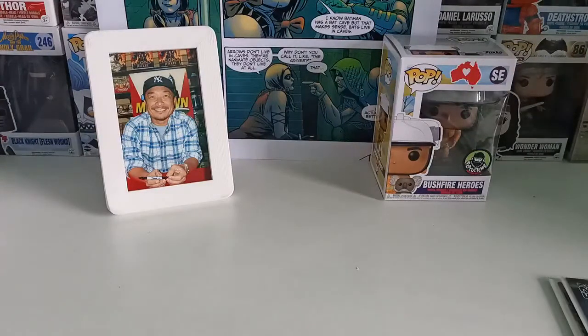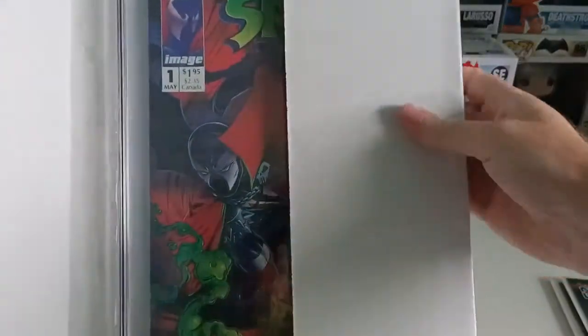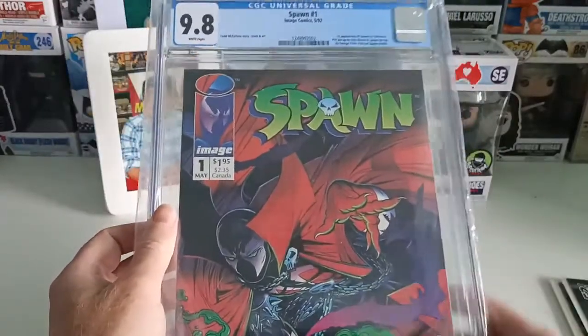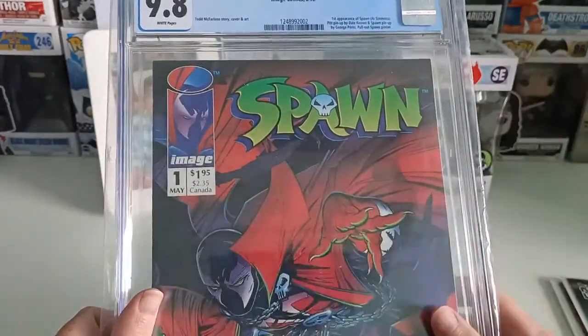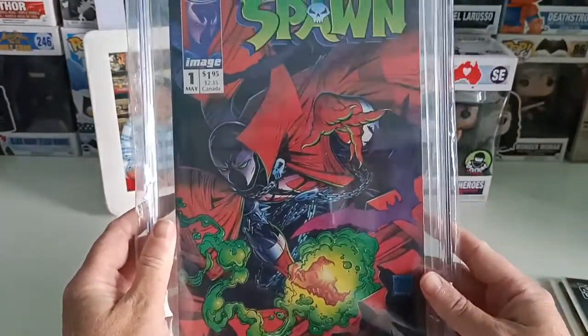And now let's have a look at my CGC that I bought. Here we go. Oh, there we go. I think it's pretty obvious by now what it may be. Spawn number 1. I hadn't had this before. I know it's a very common book. A lot of them were sold.